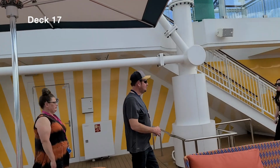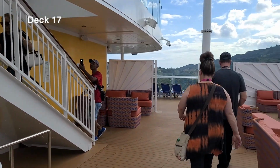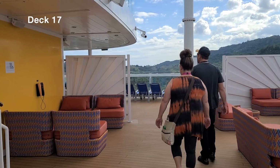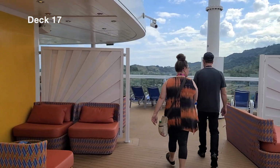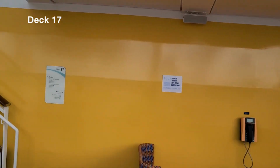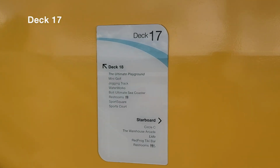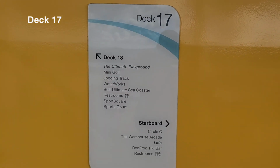There's 2 staircases that go up back to deck 18, the back of the mini golf course. Not in the best spot, but you know, they are there. I believe that they put these here for an emergency exit, but they used them anyways. So deck 18 up there, and we can continue on deck 17 around this side.